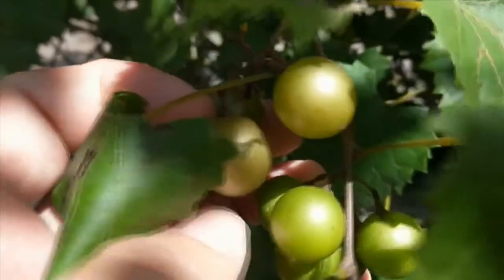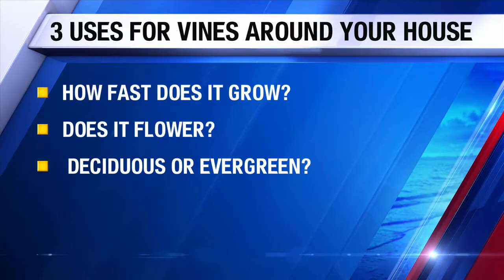So you can use them for shade, you can use them for screens, and then you can also use them for fruit because obviously lots of vines have fruit on them. Grapevines are the most common. Blackberry vines, obviously, they have thorns, but they are a vine and they will grow up into a trellis. Even if you want to do an annual vine, cherry tomatoes grow like a vine, believe it or not, and you can grow them into a trellis. So, shade and screening and fruit.